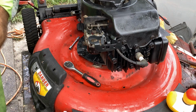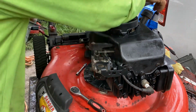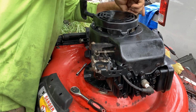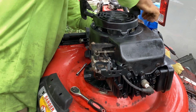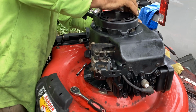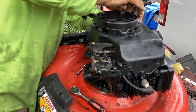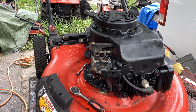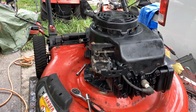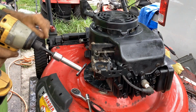Okay, let me grab the oil filler tube. Swing that into place. 8mm screw to hold that down. Okay, there we go. Let me throw the 8 on because I'm going to use the 8 here as well for the backing plate. Okay, so that's that.